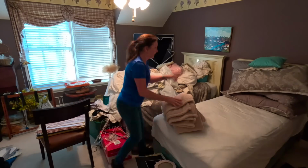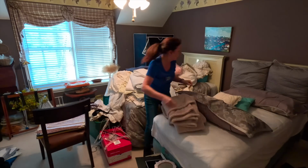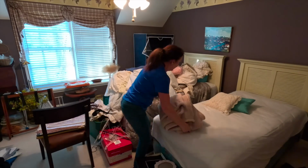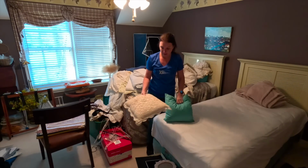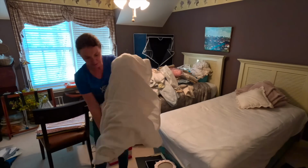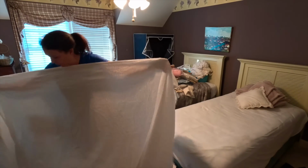So the homeowner went back to the nursing home, and now the daughter is letting me know what sheets they want to keep and what they want to donate. We spent time trying to figure out if the sheet was a king or queen.